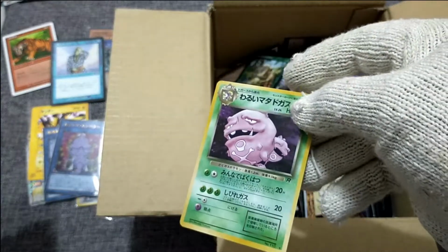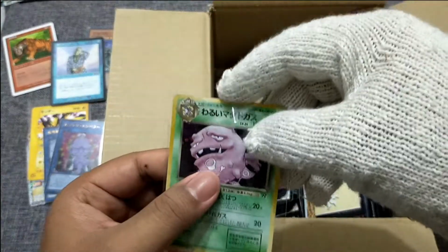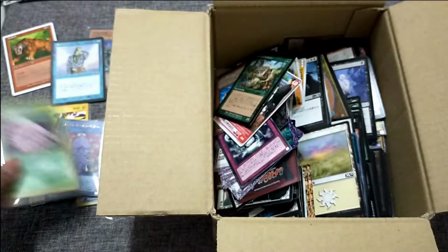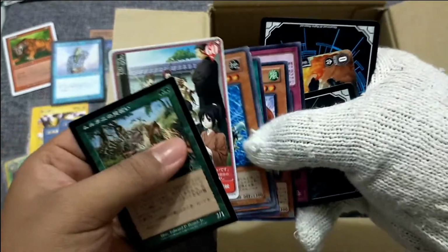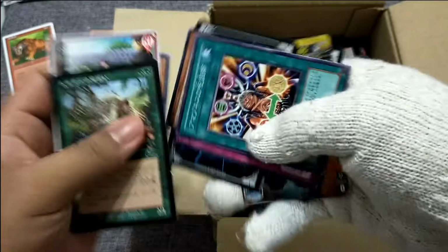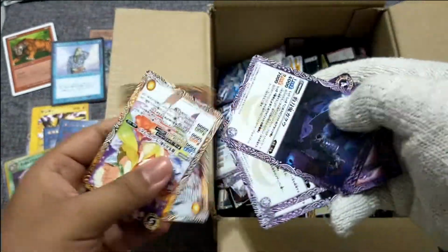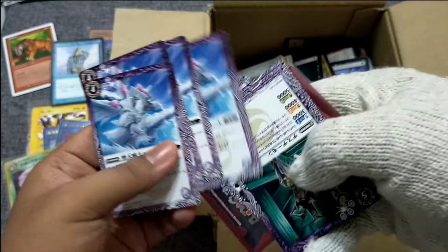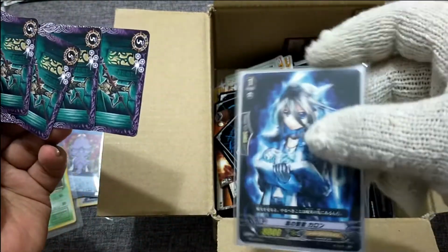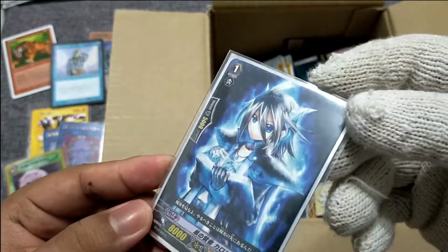Wow, we got Holo Weezing, right? It contains Holo, guys. I never expected to get the Holo because most people will keep it safe. I don't know why this card is in a sleeve. Maybe it's rare, maybe.